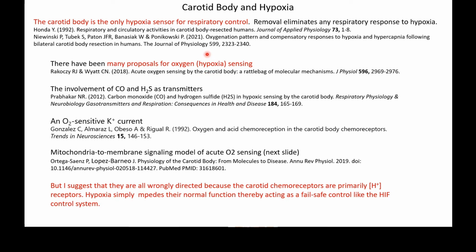There have been many proposals. As I said before, people have concentrated on finding out how it senses oxygen. And these folks have done a review of a rattlebag of molecular mechanisms. In other words, there are quite a few ideas out there. Perhaps the involvement of carbon monoxide and hydrogen sulfide as transmitters. Yes, Nanduri Prabhakar has published a review on that. What about an oxygen-sensitive potassium current that therefore controls the membrane potential and internal calcium ion concentration, from Gonzalez and company, another name that one should look for when you're considering investigating the carotid body. And from our current review that we were assigned, the mitochondria to membrane signaling model of acute oxygen sensing, which we will look at in the next slide.